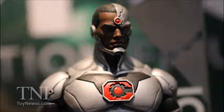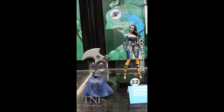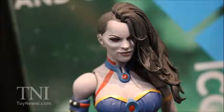Then we have Darkseid and Grail. It's a deluxe 2-pack, slated at $100, which I think is fair, because this is a 12-inch figure and you're getting a regular 6-inch figure, I guess. I don't know how tall Grail is. Not familiar with the character, but this is coming out in October. And that's another thing, they're doing a lot of deluxes in this series, which I think they can just chill down a bit.